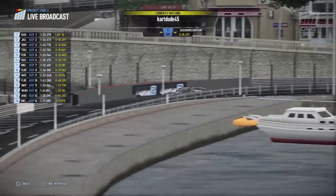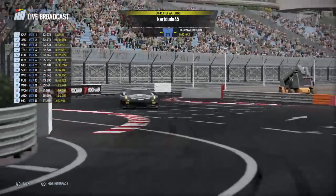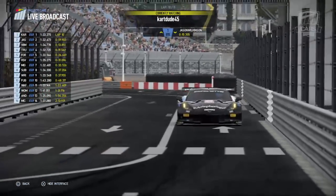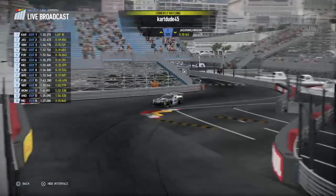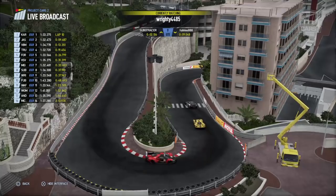I've done it again, Rob. Sorry about that. But Cart Dude 10.2 seconds ahead of Jason in P2. Then it's V8 Man 3 seconds further behind. And Truss, here he comes, he's coming up to start the final lap of this race.